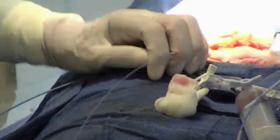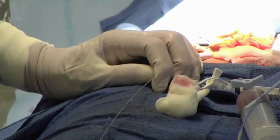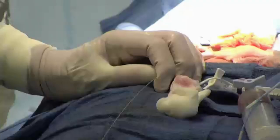So now we're going to go live. Go live with the camera. Live fluoro, and make it full picture. Full picture, please. The fluoro, yes, this one.